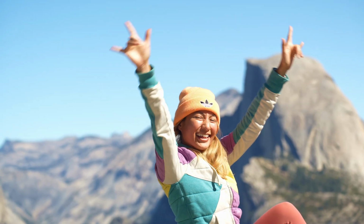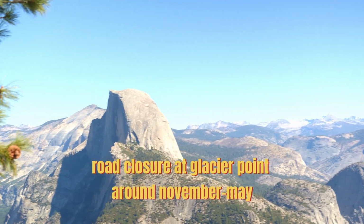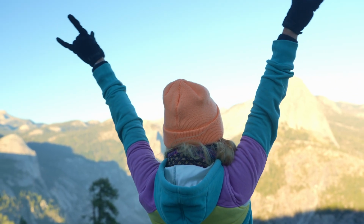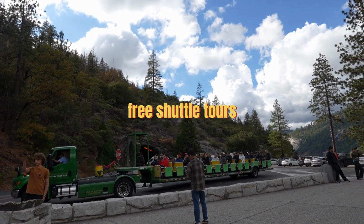No pollution. Oh, and Glacier Point, FYI, I think the roads close for Glacier Point around November to May because it might get icy and dangerous. So yeah, we just made it. They also offer free shuttle tours that go around a whole loop around Yosemite. It looked like it went by pretty fast, and I don't think you're able to step out, so it's better to just drive on your own, I think. Well, I didn't try it. Maybe that's your thing. Go ahead and do that.